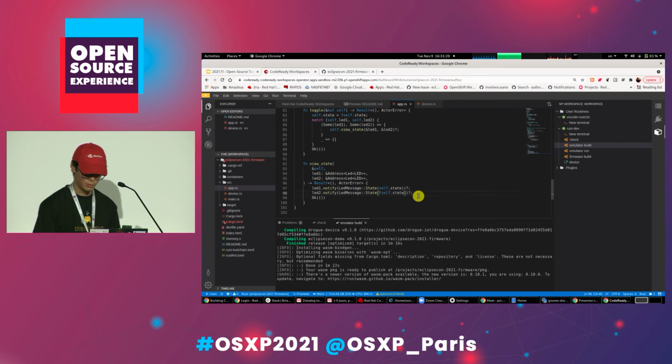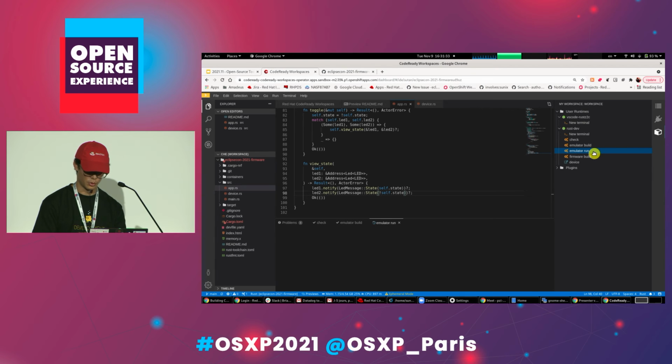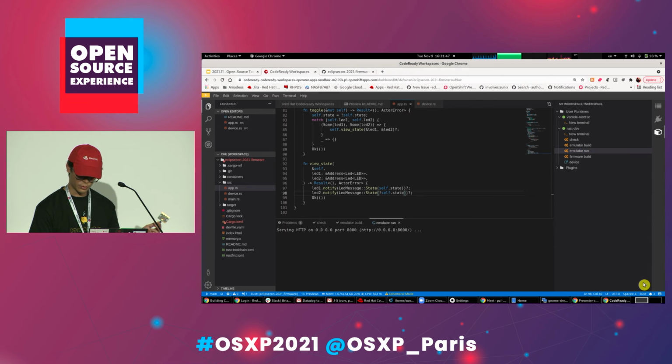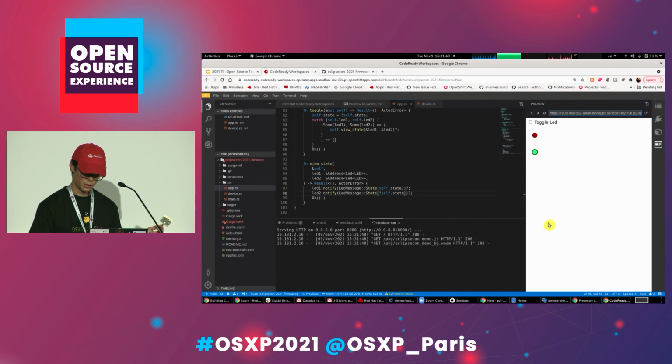You see, emulator build is done. I can see if it works. Emulator run. So it is running the emulation of the card, and I can open it in preview. This button is for when we click on the button, and as you see, it is switching from one to the other each time I click on it.